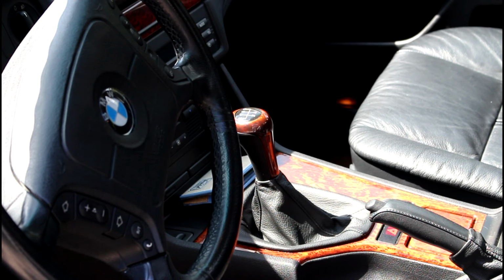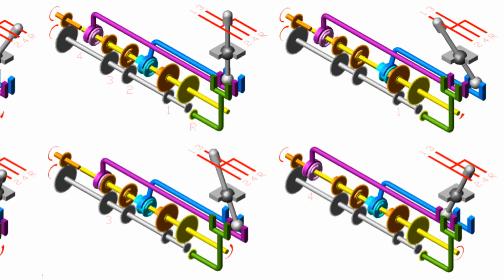Now for manual transmissions, it honestly depends on the driver and whether or not the transmission was properly maintained or not. But I can honestly say that manual transmissions are much more reliable than automatic transmissions, and that's because manual transmissions are simply much simpler. They have much less moving components and therefore less chance of something failing.